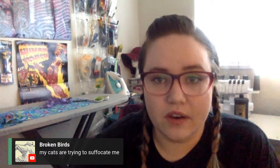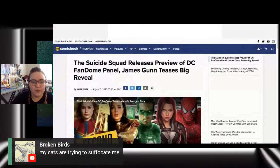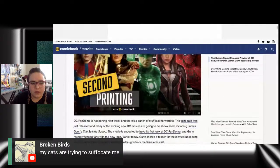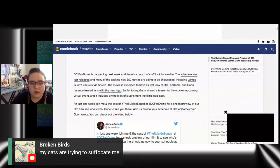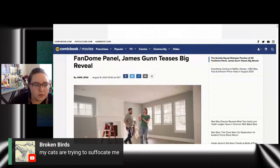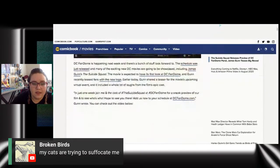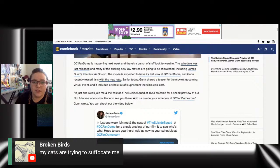Let's screen share and tab. Here we go. So DC fandom is happening next week, and when was this article made? So August 15th. Yeah, so next week. That's exciting. And there's a bunch of stuff to look forward to.